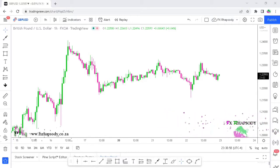Today we're just going to be looking at our currency pairs after our analysis this last weekend, and just to see where and what happened so far in the markets. We're going to start off. I'm just going to do everyone on the hourly time frame. It's just a quick wrap up of the previous weekend and of this week. So we're going to start off with the British pound US dollar.